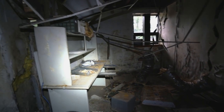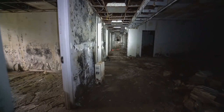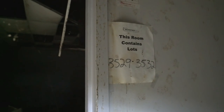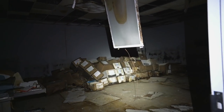Here we have another office. This room contains lots. And that it does. Looks like all the file history of this place is just laid out in one room. And like I said before, you could see the cobwebs just all over the door. Can't even enter this room.